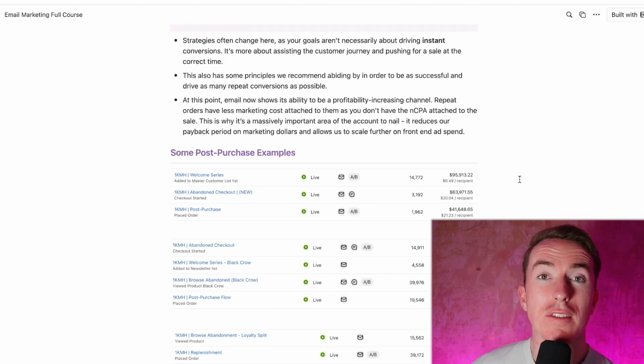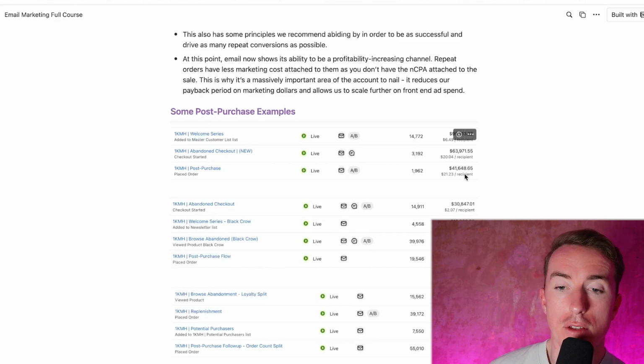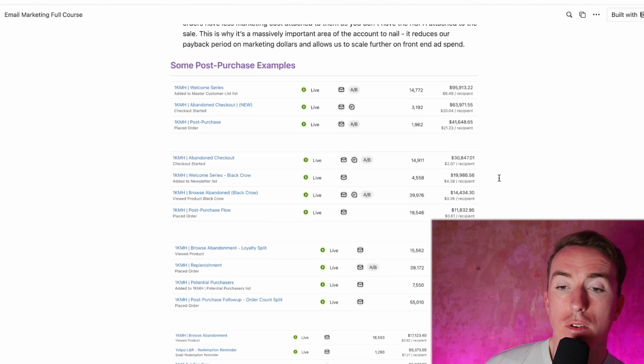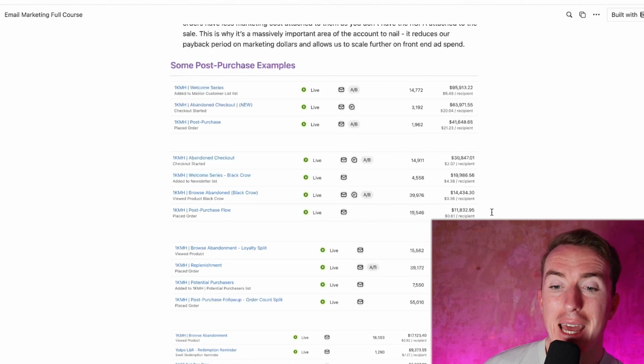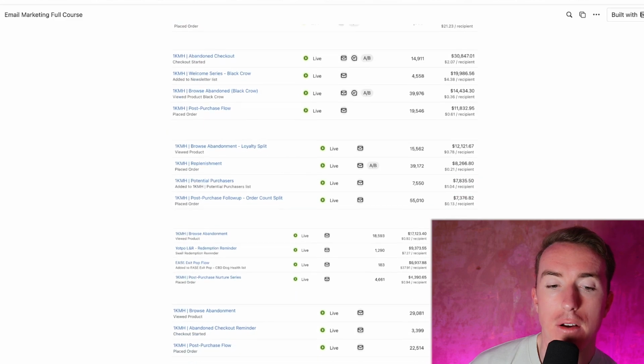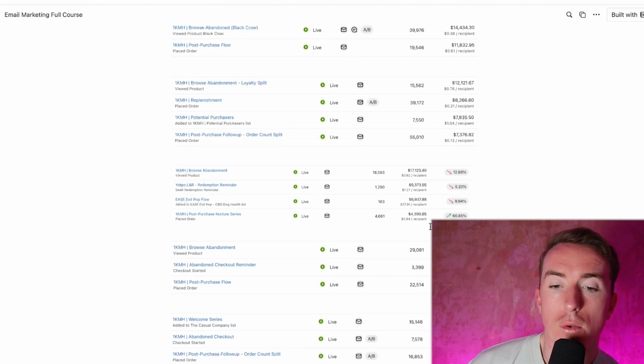You can see here a couple of cool examples from a couple of our clients where the post-purchase flow is generating just under half of what the welcome series is actually generating. You can then see another one here that is generating around 12K for one of our clients in a monthly period. We have another flow here generating about $7,000. Another one here, as you can see, generating 4.4K.